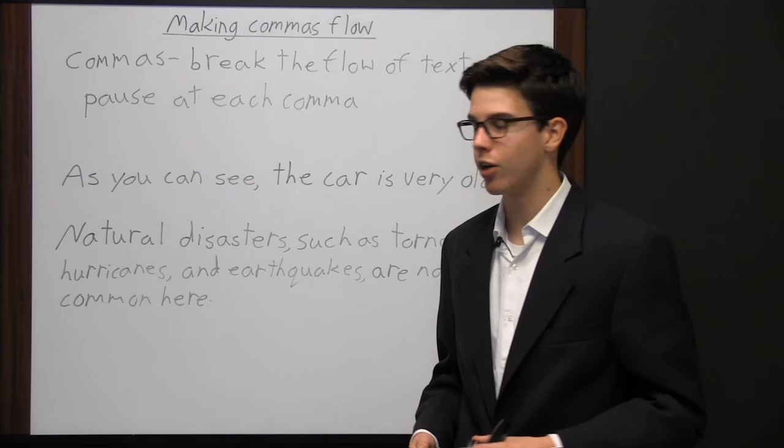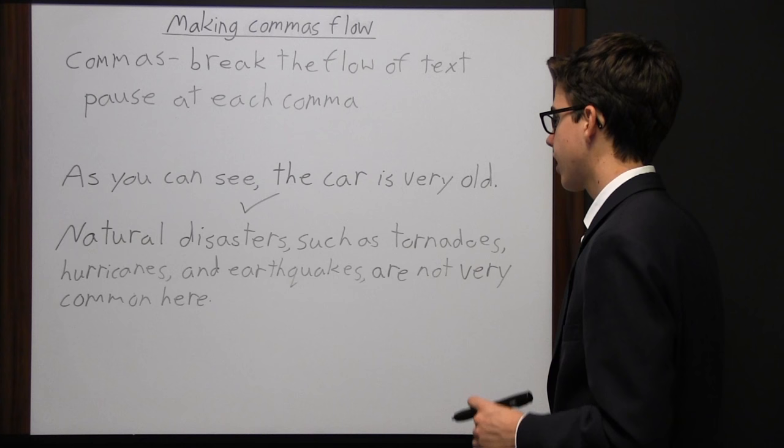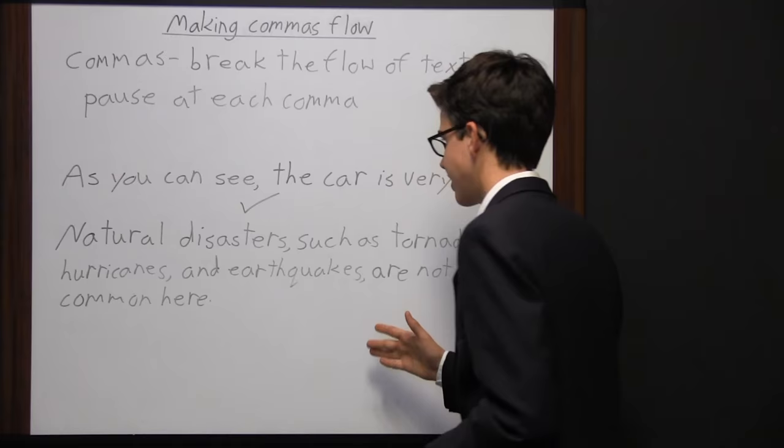Another example is this sentence right here. "Natural disasters, such as tornadoes, hurricanes, and earthquakes, are not very common here." So here we have three commas. We actually have four commas. And so two of these commas are there for the purpose of setting off this phrase, and the other two commas are there because we're making a list.